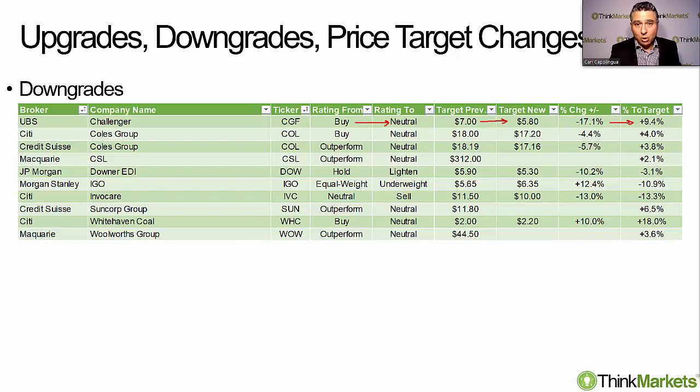The last one there, Macquarie on Woolworths Group, going from outperform to neutral. They did retain their target of 44.50, which means that it's pretty much fully valued as far as they're concerned. And they said that the recent share price appreciation, again, undermining the valuation of the company. And whilst the broker likes the medium-term growth outlook, they are switching to Coles as their preferred pick in the sector on the basis of relative valuations. Hence the upgrade from Macquarie on Coles on the previous slide.